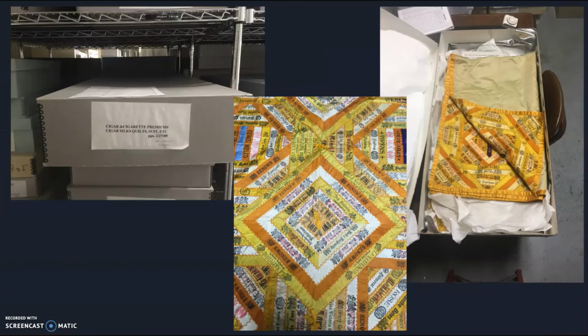So this is an example of some of the boxed textiles. So this was before we replaced the paper in them. So you can see there are these gray cardboard boxes. They have metal corners on them to keep them stable. This is a cigar silk quilt, which is made out of these tiny strips of silks that were tied around cigars. People collected them in the Victorian period and made really incredible quilts out of them. So this is an example of one of those quilts that we couldn't roll, so it was stored in a box.